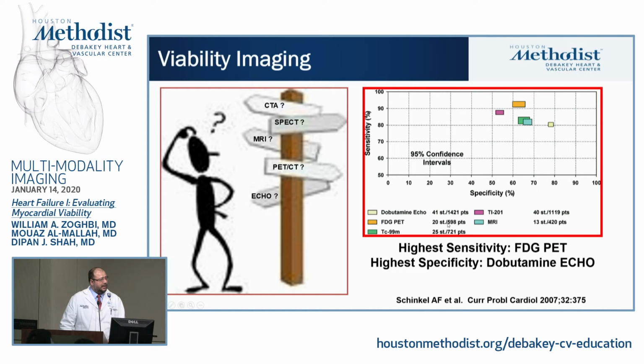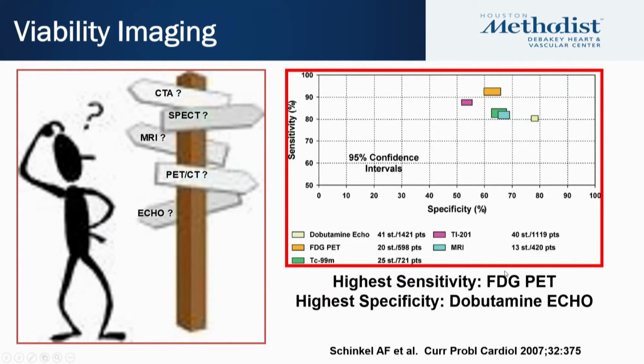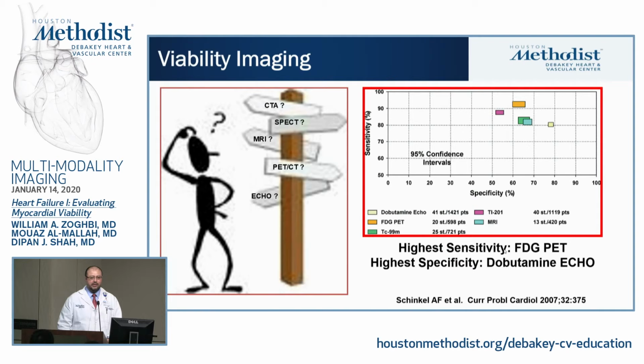In this meta-analysis, the highest sensitivity test is actually the FDG PET, but in terms of specificity, nothing goes higher than dobutamine echo and this biphasic response in specific, because you're documenting that these patients are going to improve with contractility once they get enough blood supply and they still have the contractile reserve. We usually do not document that in nuclear imaging, and this is what we look at.